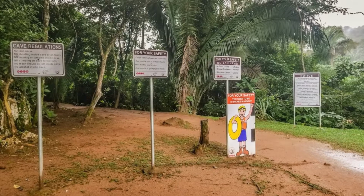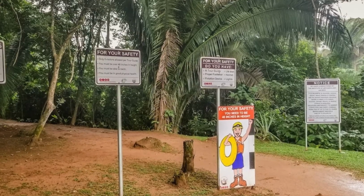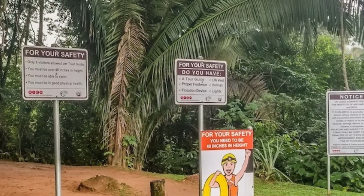Finally, we get to leave our vehicle. Remember that now on this hike, the cameras cannot come along anymore. You cannot use cameras on the trail. You cannot bring your cameras to the cave.